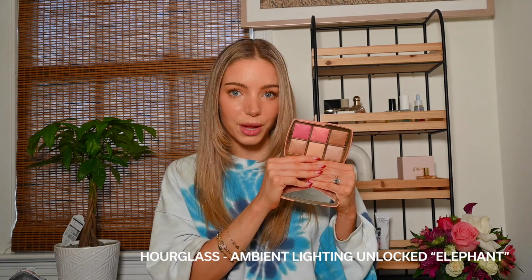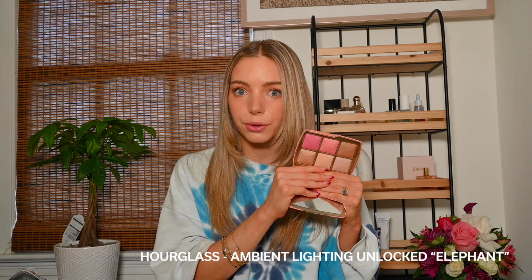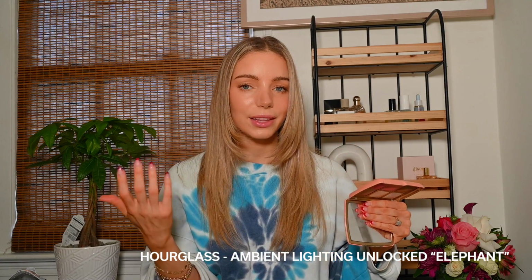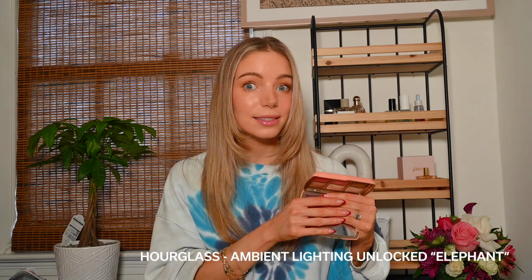And then at the bottom, you have 3 highlights, but I personally use them as just skin finishing powders to give me, again, that really ethereal glow. Something about that second skin look just makes me feel so special, so beautiful. Anyway, this palette definitely gives it to me.